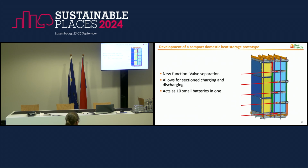which not only allows us to balance out the charging and discharging over these boxes so we keep a higher efficiency for longer, it also is easier for an end user because if you start using the battery to generate heat, you don't have to recharge it before you can use it again. You have 10 charges left, so to say.